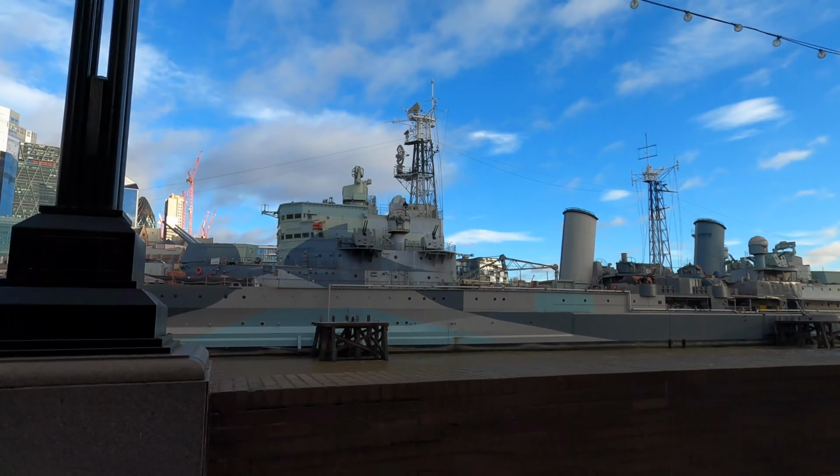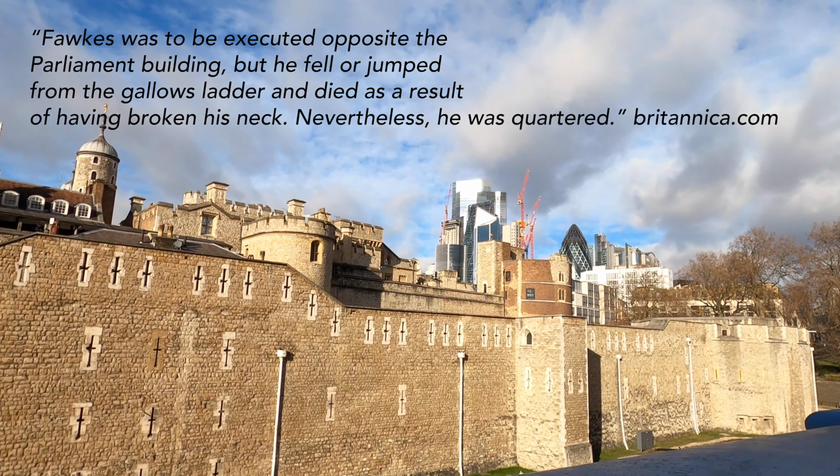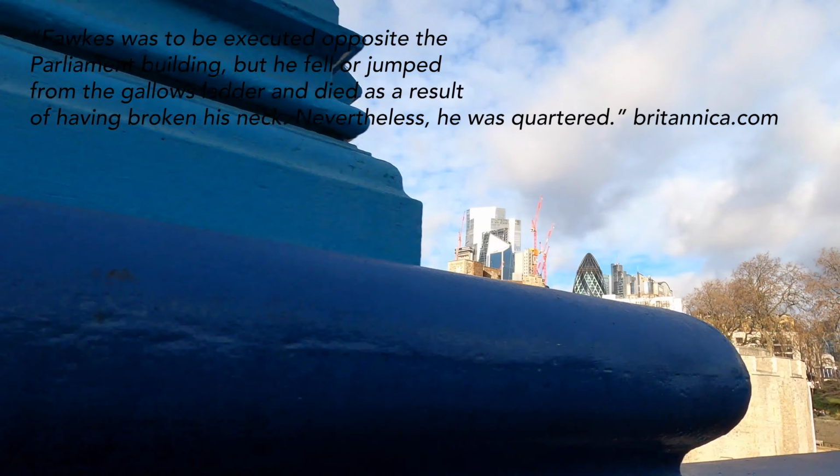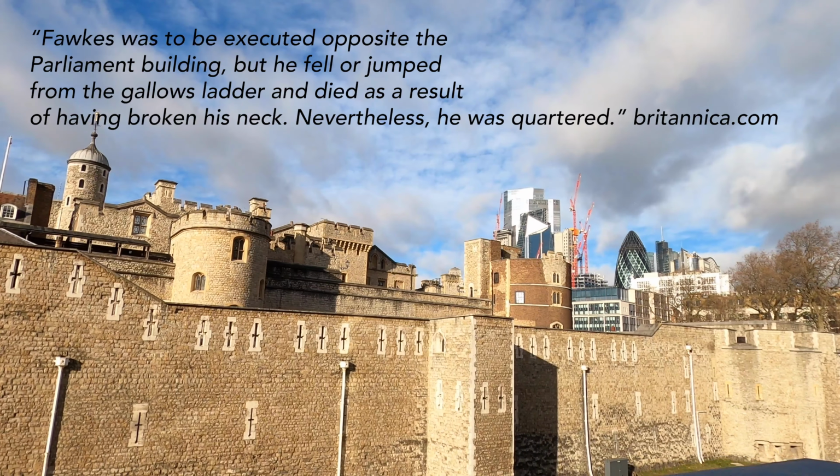Something I only learnt through QI, I think it was, so you know, it must be true, is that Guido Fawkes was not actually, I thought he was hung, drawn and quartered. He wasn't. Saw the mess they made of his compatriots and decided that wasn't for him, and managed to escape the gallows only to jump over this wall and fall to his death. Fell and broke his neck, I believe. Now, if that's not true, you can blame QI.